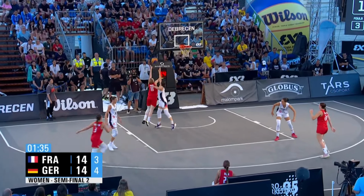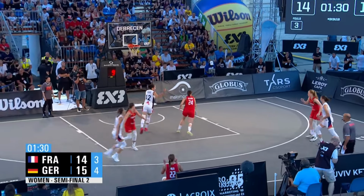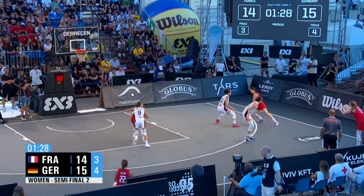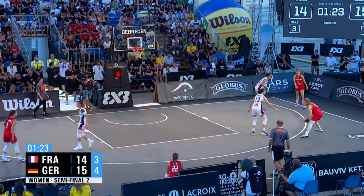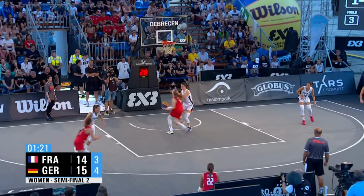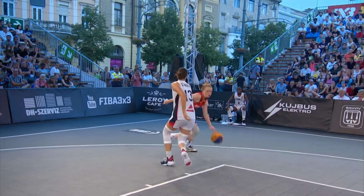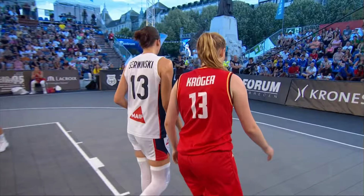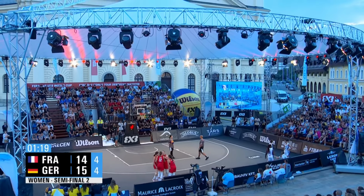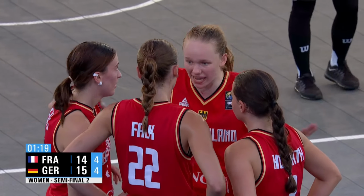She goes. Oh! Servinsky! Shimmy, shimmy! Didn't expect that, did she? And Kroeger said, let me go at you again. ISO. Servinsky call right there on the foul, putting her hands on Kroeger's shoulder. Kroeger coming up big down the stretch for Team Germany.